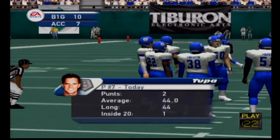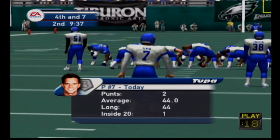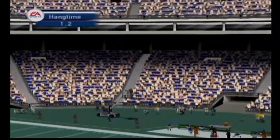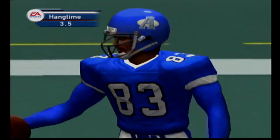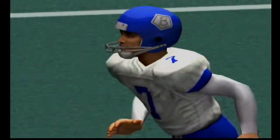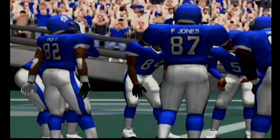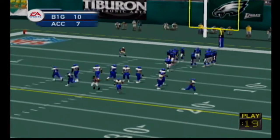The visiting team will punt it here. Warwick felt the defense bearing down on him there. He did the right thing, concentrated and caught the ball. Ball on their own 11.